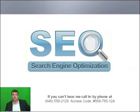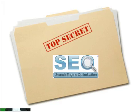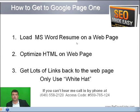Now, to get to the top of Google, that's what search engine optimization is about. You've probably heard of SEO. It's a pretty hot buzzword in marketing and in business. Companies spend thousands of dollars doing lots of things to get themselves to the top of Google. Through my years of doing this, I found a much shorter, better way for job seekers to get to the top of Google. I'm going to show you what it is. There's 3 steps. Step 1 is you need to load your resume in MS Word onto an existing web page.